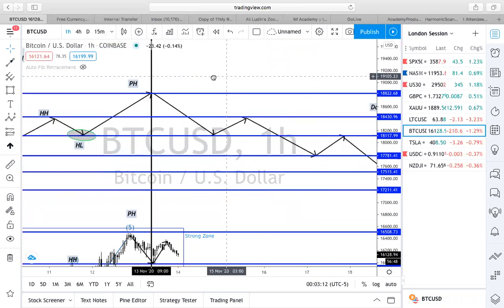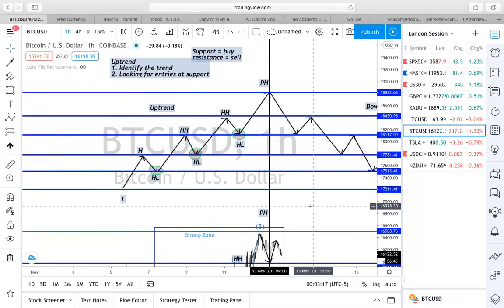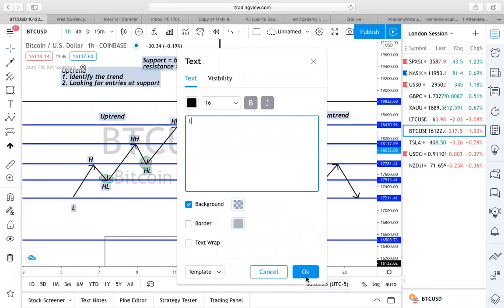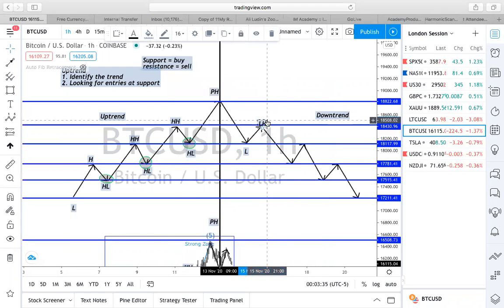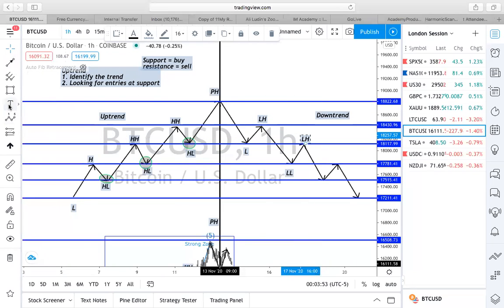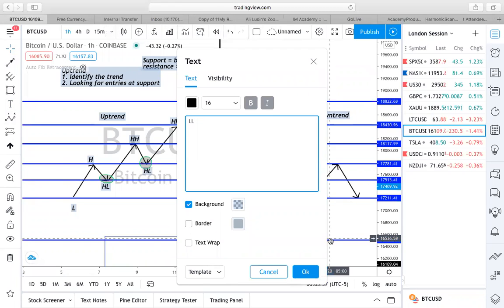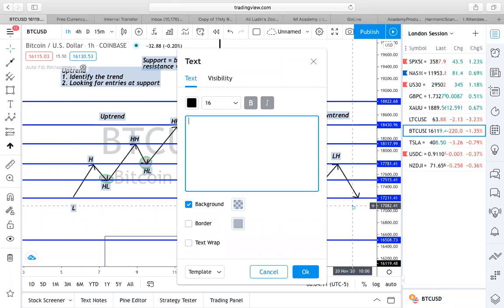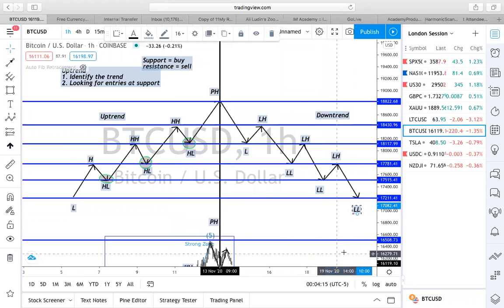A downtrend starts with a high. It goes into a low. Then a lower high. A lower low. A lower high. Lower low. Lower high. All the way down to even a lower low, right? So we go down, right?